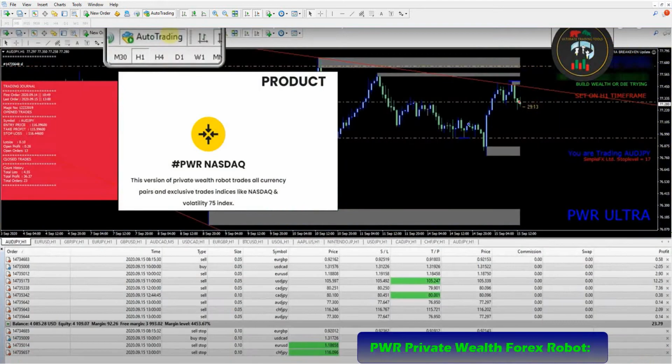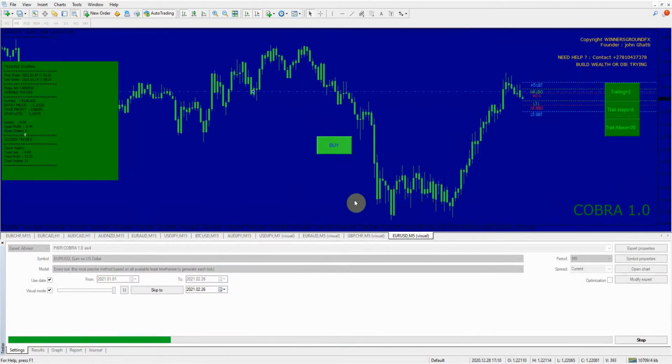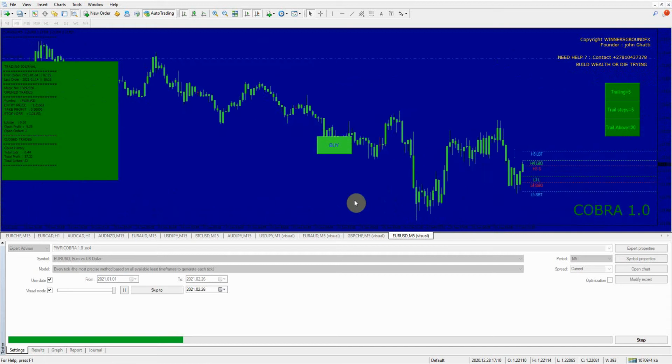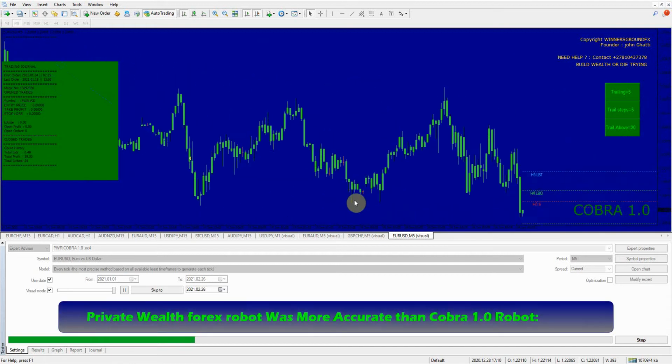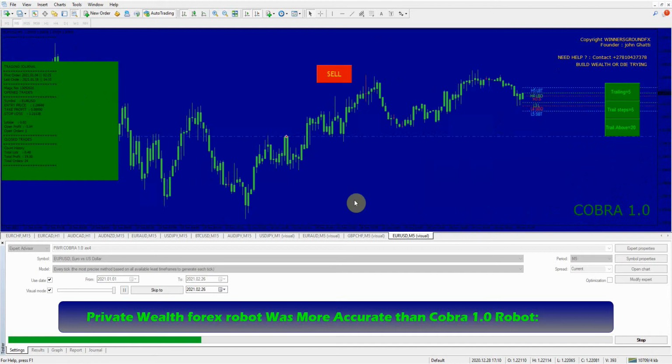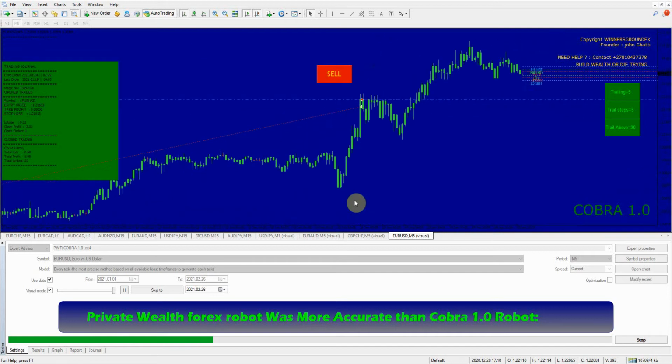I had the opportunity of using the original versions of the previous Power Nasdaq and high frequency trading robots by Ghatti. I tested both robots on a real trading account and the win rate was 50-50. No consistency on the win rate. I wanted to test and see if there is any improvement on the new robot, but I'm not convinced. Personally, the Power Private Wealth Robot Forex version was more accurate compared to this COBRA 1.0 robot.